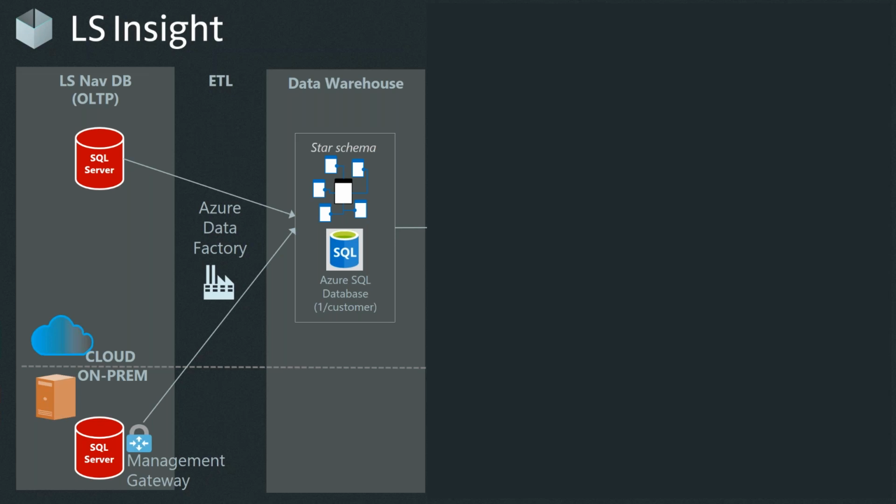But if you have your NAV database on-prem or hosted by a third party, you need to set up a management gateway through Azure Data Factory, and we'll use a secure key to guarantee and protect your data going from your database to the data warehouse.